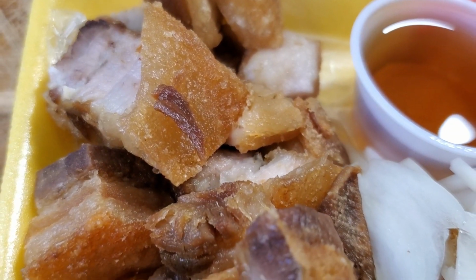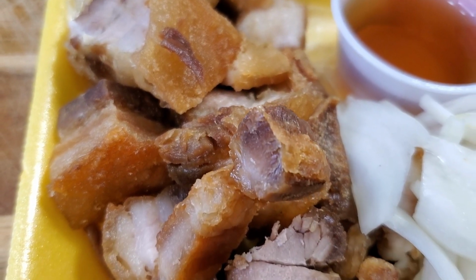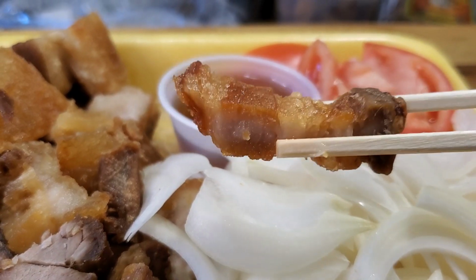Looks delicious and crispy. So here is a piece of the pork. Hopefully you can see it. Not really, I'll focus on it later. So we'll dip it in the sauce. The sauce is usually a vinegar fish sauce. Hear the crunch? So good. Have it with some onion.